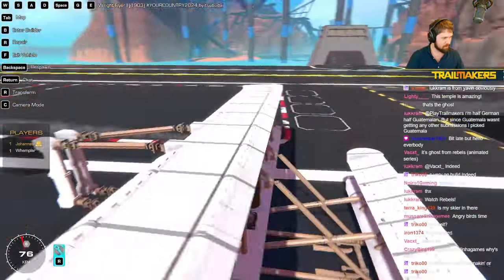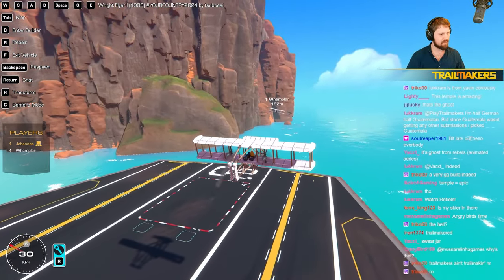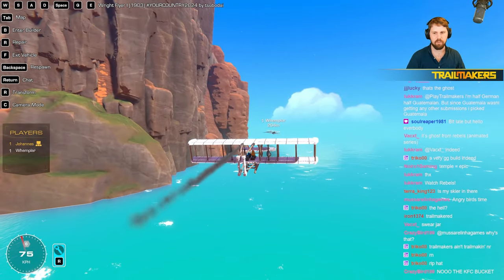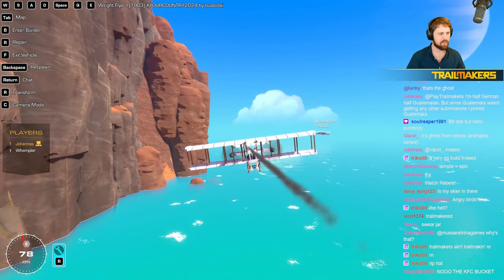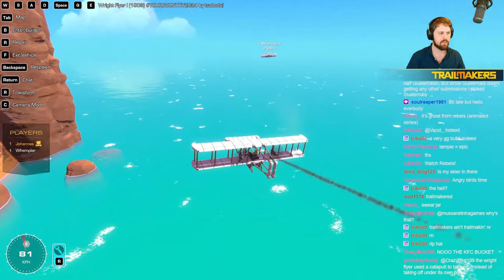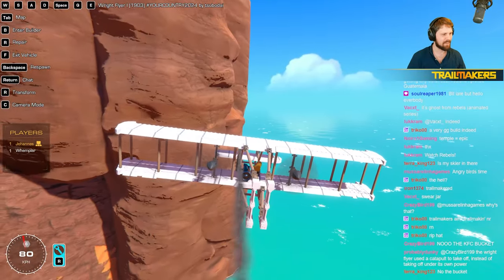I didn't expect the actual wing warping. The Wright Flyer warped the wing, but that would be really hard to do. You know what they should have put on the Wright Flyer? Miniguns. That would have been sick. Imagine showing up on a dogfight server in this. Man, it's so sick, though. It's a really nice replica.